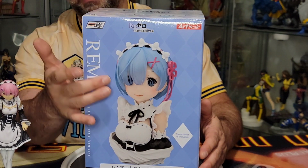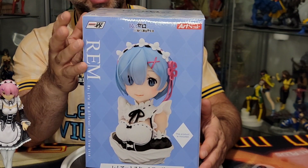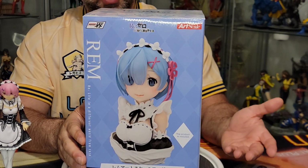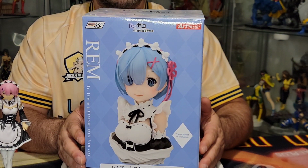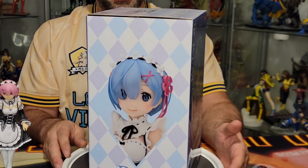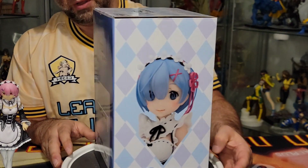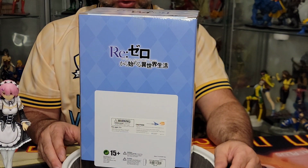All right, so obviously at the front of the box, we have the actual picture of what we're going to be getting. We've got the Ichiban Kuji logo, the Bandai logo down here, and Re:Zero, Starting Life in Another World. And obviously, that's it. Here we have another side picture of what you get. Back of the box, very plain. Just the logo, and that's really it.